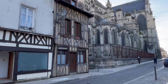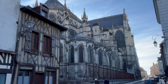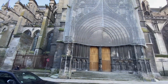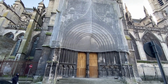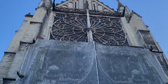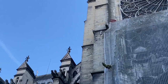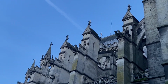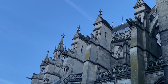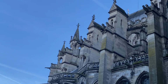How impressive is this gorgeous restaurant? And look at this cathedral. It's absolutely superb. This is the cathedral. I've obviously zoomed right out so you can get a decent perspective on it, but look at that window up there. They don't make stuff like that anymore, do they? And these gargoyles, if that's the correct name for them, on the bits jutting out. Presumably the rain gets channeled through there and out their mouths. Fantastic.